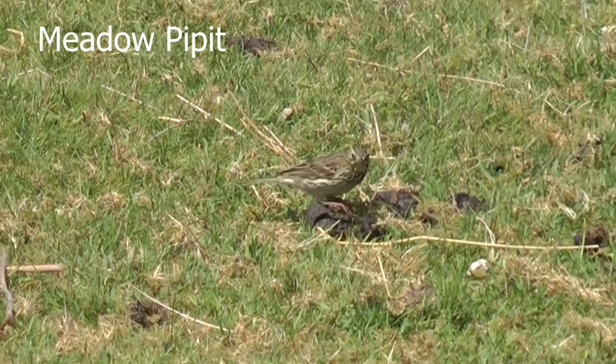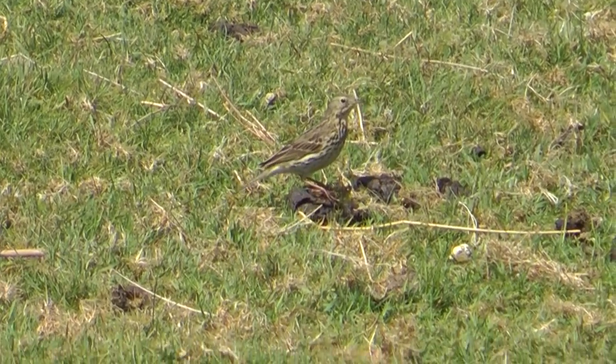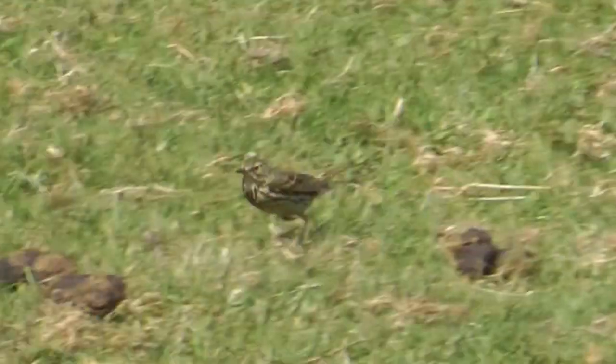A pipit. It's feeding on the insects that are feeding on the dung that comes from the sheep, and this of course is the main target for the cuckoo.